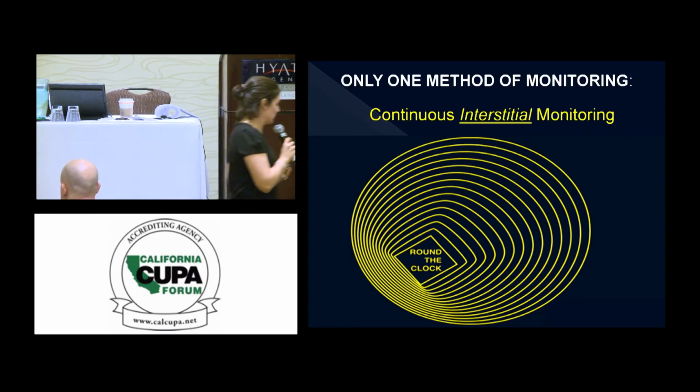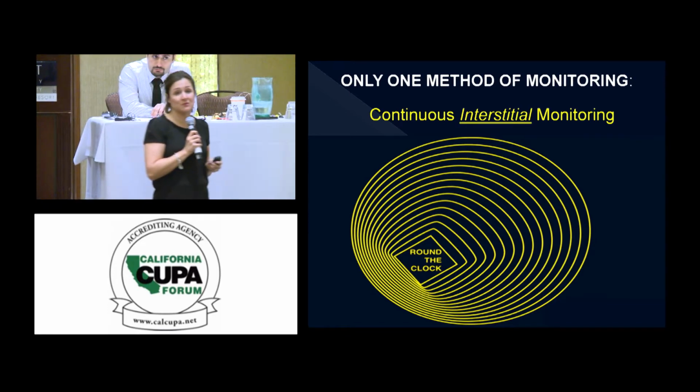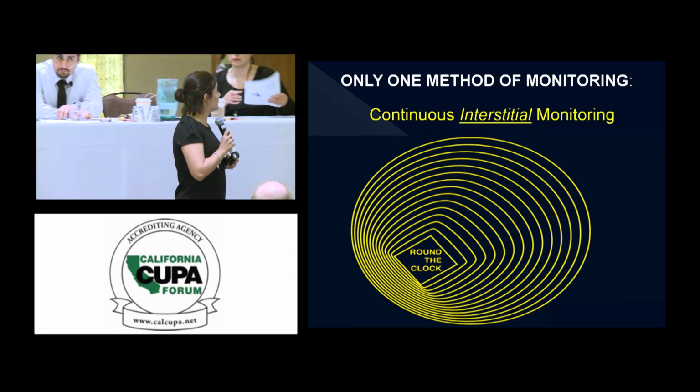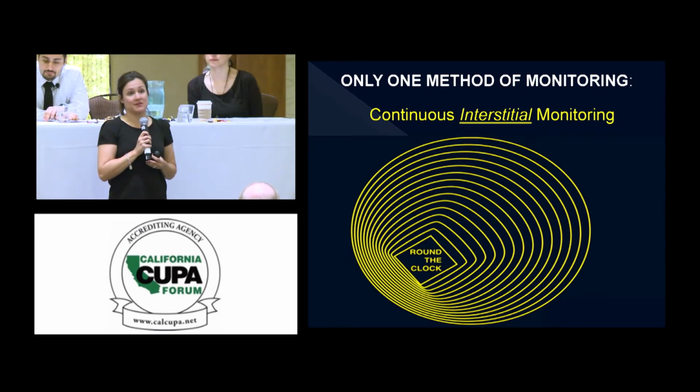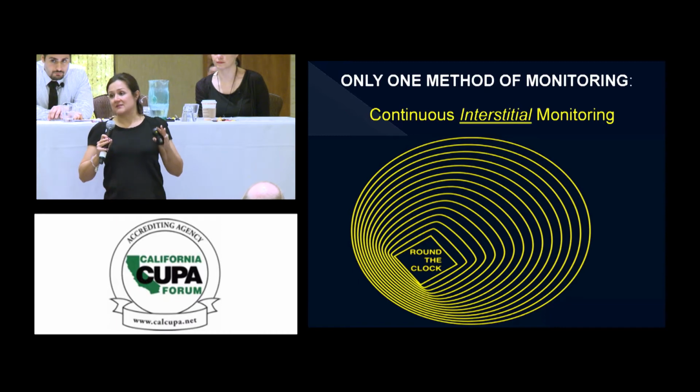Okay, we had six methods as an option for single wall tanks, but with double wall tanks, you really only have one option, which is continuous interstitial monitoring. So you're basically monitoring that space between the primary tank and the secondary tank.